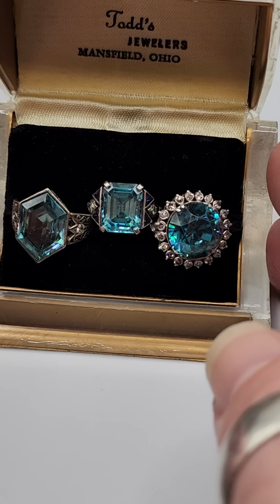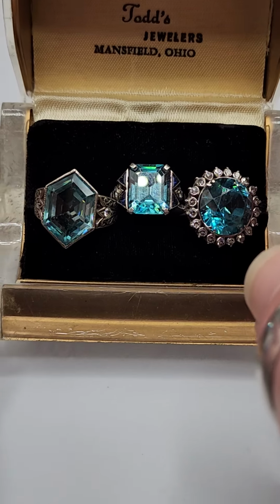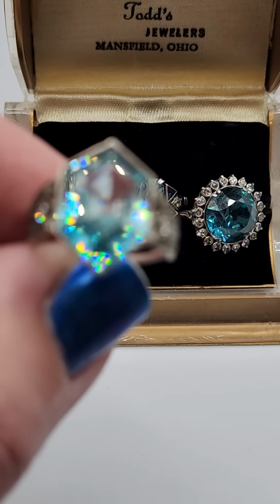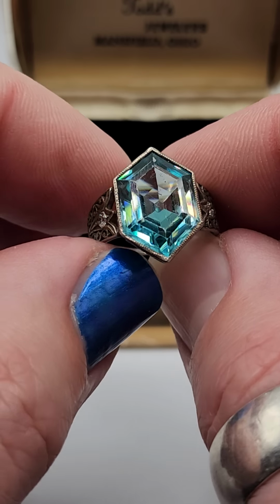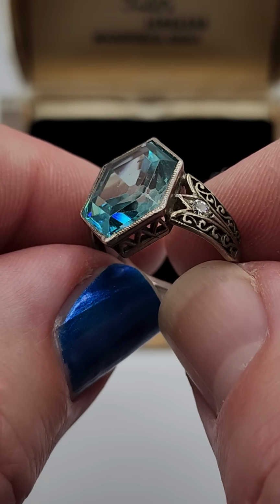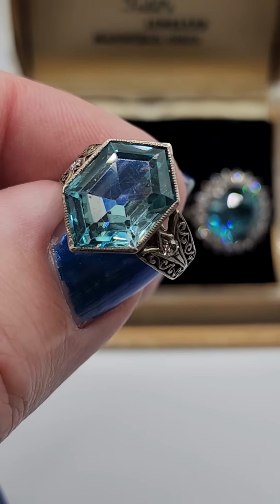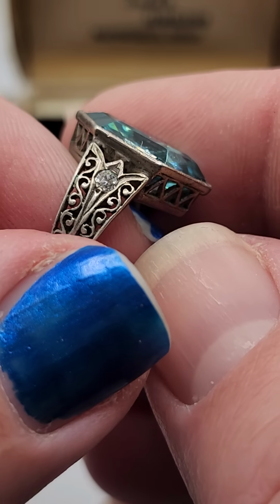So these rings, and I know you're probably like, oh wow, what are we looking at? Well, you're looking at all blue zircon, and let me explain why. You might say to yourself, why are you singling out blue zircon? Well, that's what the video is about. Aquamarine and blue topaz can easily be confused for blue zircon. And aquamarine, is it as expensive? I think they're parallel, but blue topaz, unfortunately, isn't as revered because it's not as rare. And I won't get into picking on blue topaz because I love it and I collect it as well.